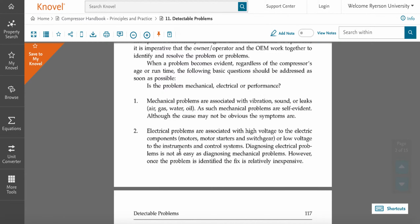When a problem becomes evident, regardless of the compressor's age or runtime, the following basic questions should be addressed as soon as possible. Mechanical problems are associated with vibration, sound, or leaks: air, gas, water, oil. As such, mechanical problems are self-evident, although the cause may not be obvious. The symptoms are: electrical problems are associated with high voltage to the electric components, motor starters, and switchgear, or low voltage to the instruments and control systems.